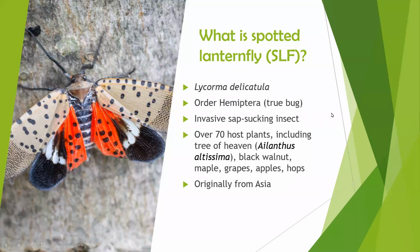Despite its appearance, as you can see on the left, looking kind of like a butterfly or a moth, as a true bug it is more closely related to things like stink bugs, aphids, assassin bugs, and cicadas. You can see the abdomen looks cicada-like, and it has cicada-like legs, like a stink bug. Like a lot of true bugs, it is a sap sucker. It uses a proboscis to suck the sap from plants.